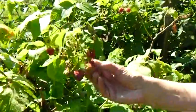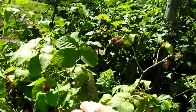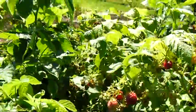Of course. Look at these. Eating my way through your farm. There you go. Lovely. That one, Stewart? Sure. Fresh off the vine. They're pretty, aren't they? Yeah, pretty delicious.